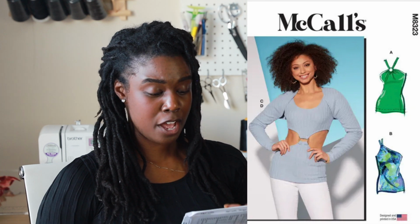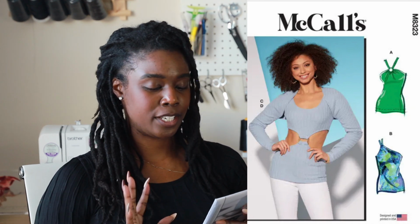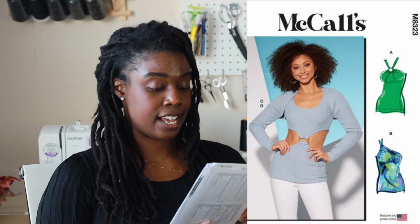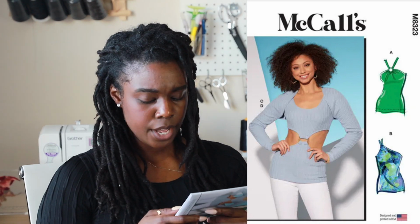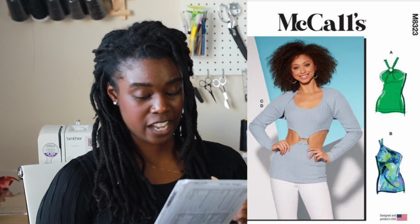Okay, next is McCall's 8323. Same thing for this one as the last one. Where am I wearing this? I don't know. But it's a cute top for the summer times. I didn't even realize that she was wearing a shrug over that. As soon as I looked at it now, I was like, wait, that's a shrug, and I looked in the back. It definitely is a shrug. So that's interesting. I do like it, if you see the front and the back of it.